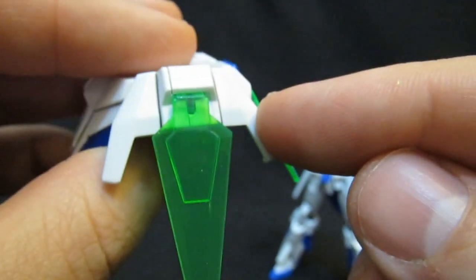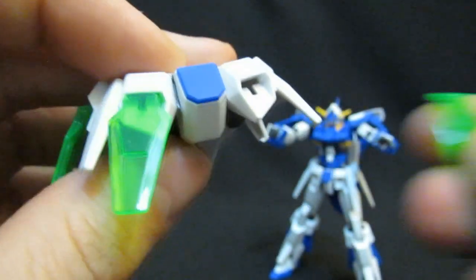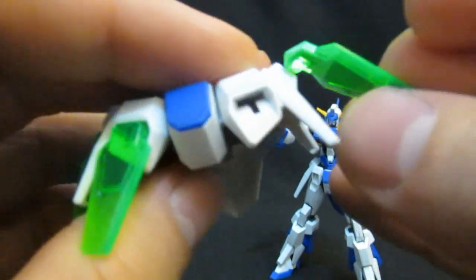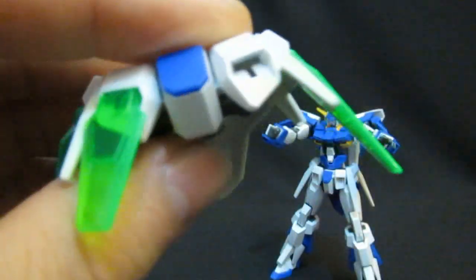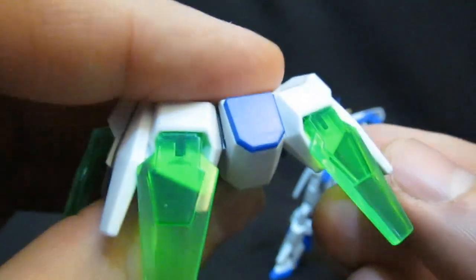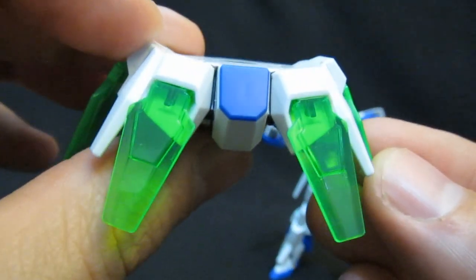Here are the large C funnels after we didn't get any on the legs, and you can see that these are not going to fall off because they have this little T-type attachment on there. Better than the high grade, and they are going to plug in very, very securely, in some cases too securely. They're almost impossible to take off, but so far, rock solid here.